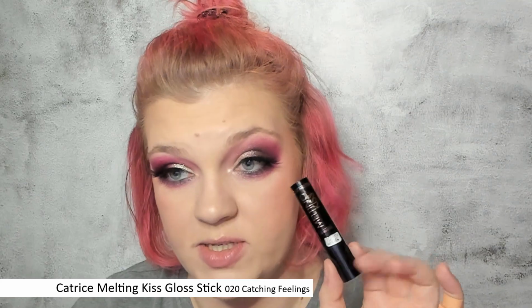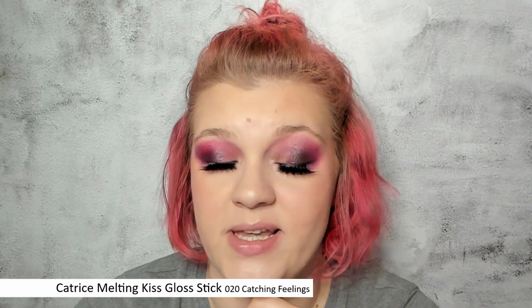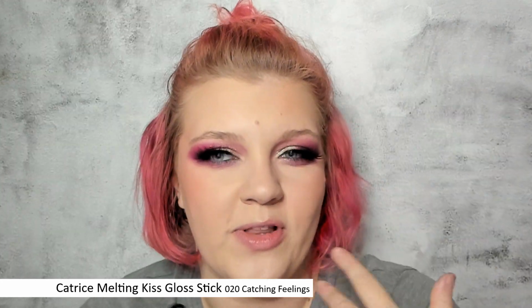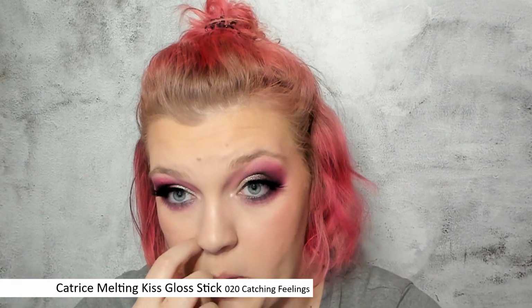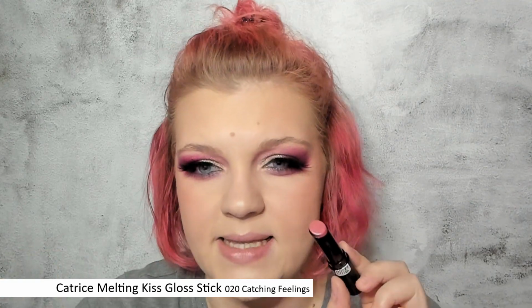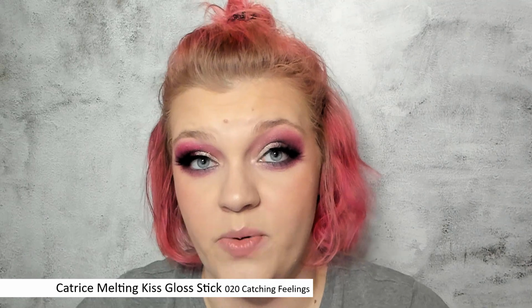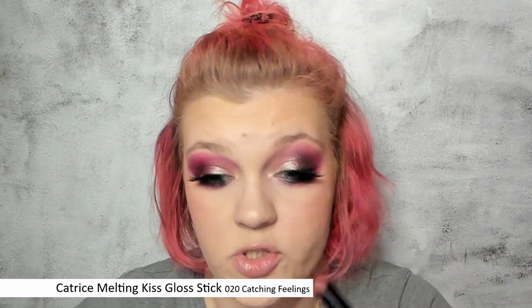And for the final look, I do have a new Catrice Melting Kiss Gloss Stick. So I love that brands actually keep coming out with new formulas for shiny lipsticks, you know, glosses, stick things and different stuff. So this seems really cool. This looks really up my alley. I have the shade 20 and it's this kind of nudie pinkish shade. I didn't pick up a peachy one because I have 1,000 peachy lipsticks in this kind of formula. So let's try it on.